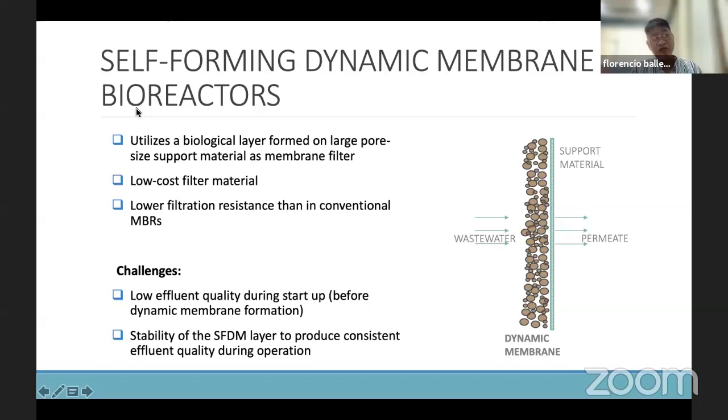So that's contributing to lower effluent quality, especially for the conventional type. And then also we are having problems on the stability of this SFDM to produce a consistent effluent quality, and then we try to address that in our methodology.